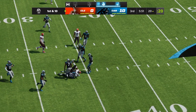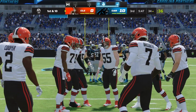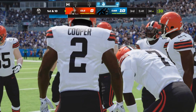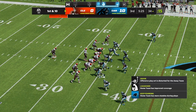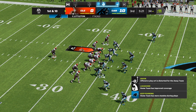Got an open man. That's David Njoku, the tight end, and he'll be corralled right around the 34. And after that completion, you can understand why so many teams in the league are emphasizing speed on defense at every position. The tight ends have created so many tough matchups now. If you can't run with a tight end as a linebacker, this is going to be the result every time.